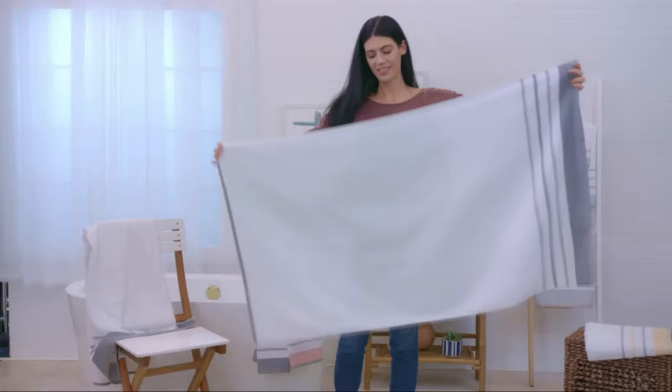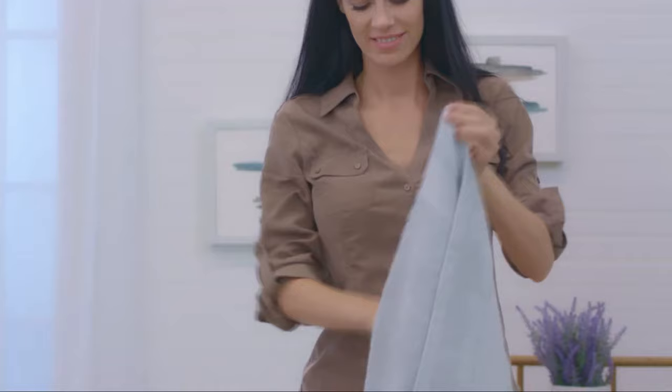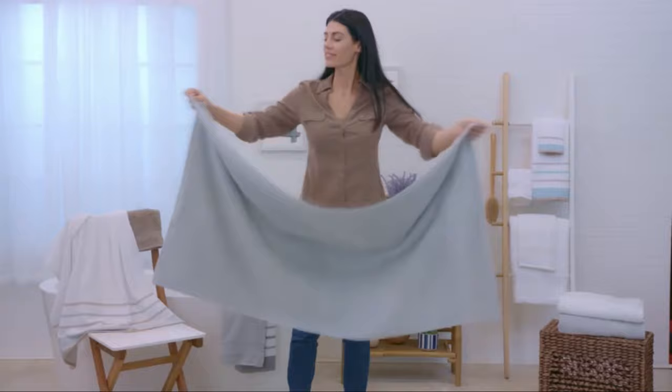Elevate the look of your bathroom with Great Bay Home's plush hotel and spa quality towels. Made from Turkish cotton, considered one of the best cottons in the world, these imported towels are more durable and absorbent than regular cotton. Soft, heavyweight, and long-lasting, Great Bay Home's Turkish cotton towels are fast-drying to prevent the buildup of mold and mildew. Their classic style adds elegance and sophistication to any bathroom. Great Bay Home, elevate your bathroom.